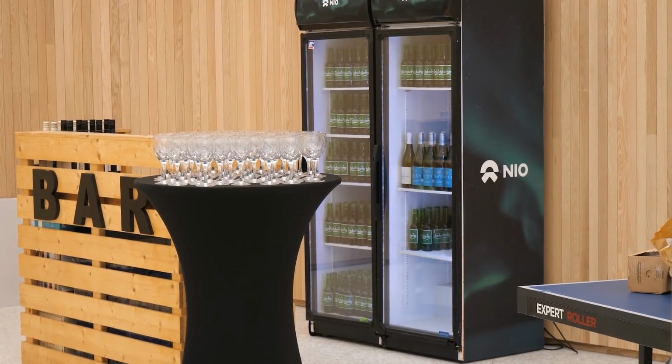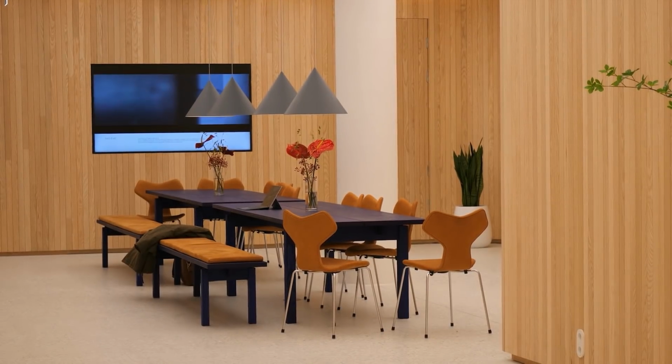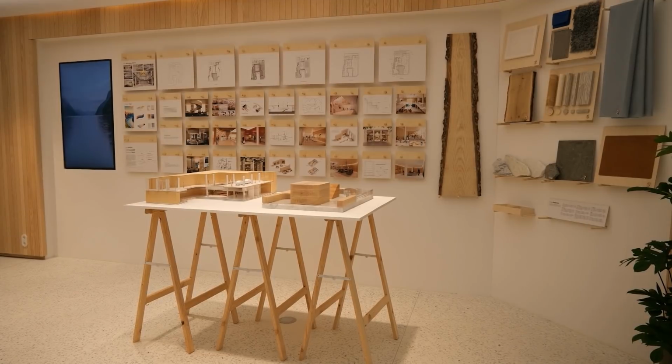Nio has made a successful start in China. Now it's time to see whether its all-in-one lifestyle package and the cautious rollout of its cars will be accepted by European customers.